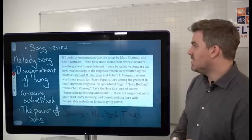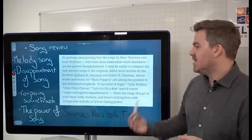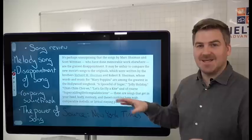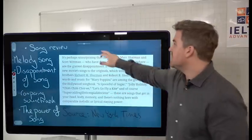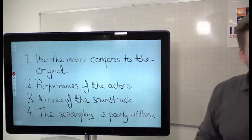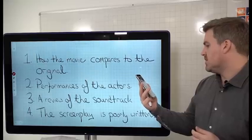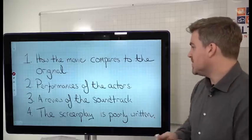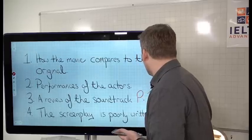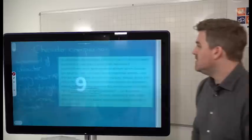Out of the four, song review, melody song, disappointment with a song, comparing the soundtrack, the power of song, all of these titles that you came up with, are there any out of the four that are very obvious? Let's have a look at your three. Yeah, so this one is paragraph one.